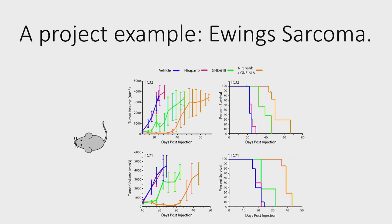Following mechanistic explorations into these drug combinations, it's imperative before considering a translation of that discovery into human clinical trials that these outcomes are shown to be effective in established animal models of the disease. Two good xenograft models of Ewing sarcoma exist, and when we applied niraparib and the Genentech inhibitor, GNE-618 in this particular example, the combination of these drugs did have a synergistic effect, or at least a beyond additive effect on the outcome, in terms of both tumor volume reduction and survival of the mice.